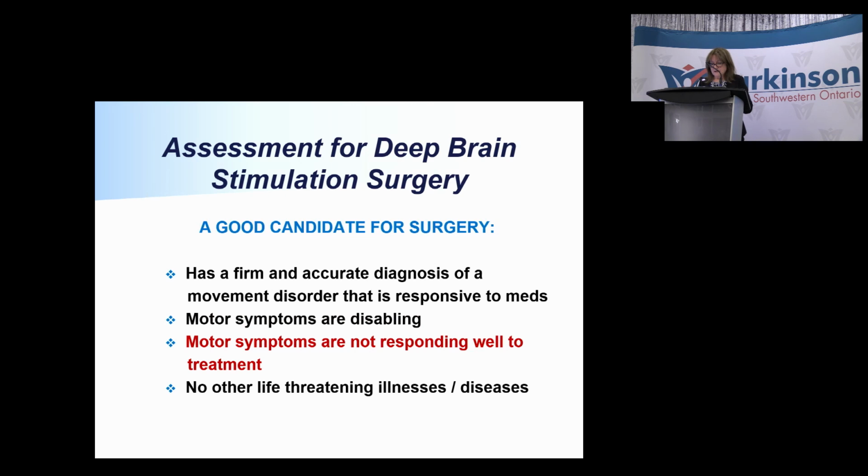The third thing is that the medications generally aren't working the way that they used to. So maybe a dose doesn't work as long as it did in the past, or maybe there's something called sudden wearing off of the medication where people suddenly freeze and they can't move. And the other major aspect is that when people have been on the medication a long time, when it is working, they develop these other motor movements called dyskinesias, which can also be extremely disabling and interfere with their everyday life. And finally, in order to be a good candidate, the patient shouldn't have any other critical illnesses or brain dysfunction because of other things like Alzheimer's disease or maybe another neurological problem.